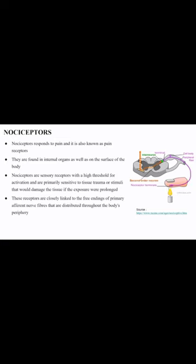These receptors are closely linked to the free endings of primary afferent nerve fibers that are distributed throughout the body's periphery. The peripheral terminal of the mature nociceptor is where the noxious stimuli are detected and transduced into electrical energy. When the electrical energy reaches a threshold value, an action potential is induced and driven towards the central nervous system, CNS. This leads to the train of events that allows for the conscious awareness of pain.